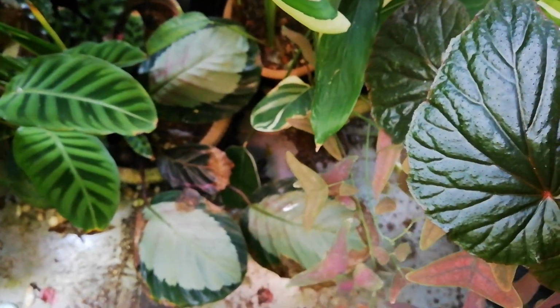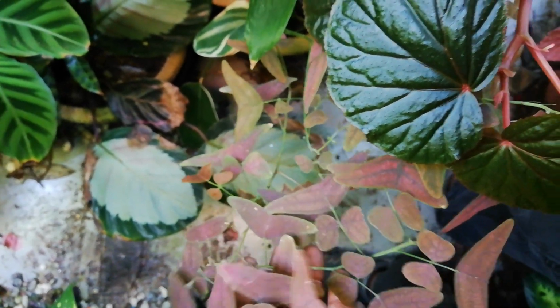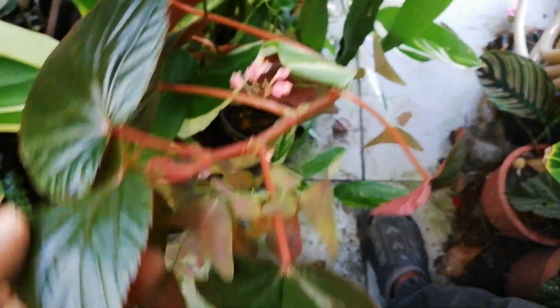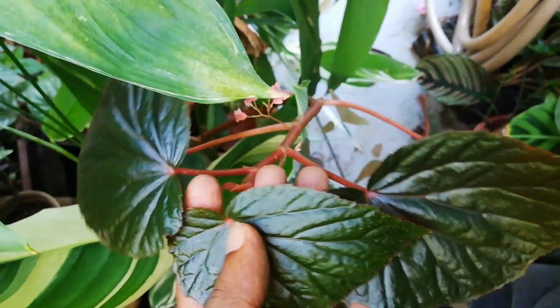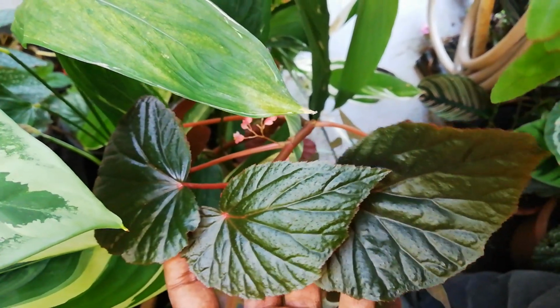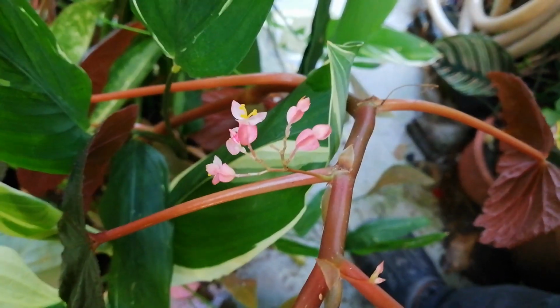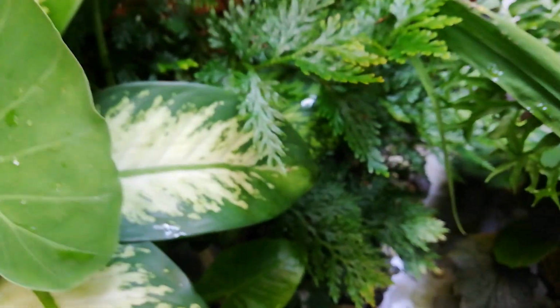Another one, I used to call this a butterfly plant. It's a small cutting actually, but now it has grown to a very well formation. I may propagate that later when the weather is good. It's just too wet. I don't think anything can grow. This is the same begonia, burning bush, has flowered actually. And over this side is a green Selaginella.